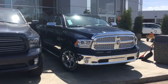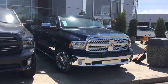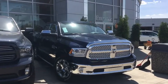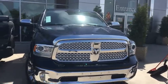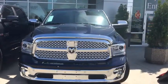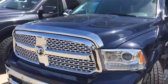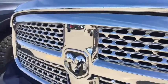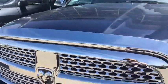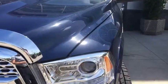We're going to be taking a look at the 2017 Ram 1500 Laramie in true blue pearl. We got the 5-foot box in the back with the crew cab, giving your passengers that extra legroom. And of course, under the hood we have the 5.7 liter Hemi V8 engine, and this gives you incredible performance as well as fuel economy. You got the chrome cross front grille with those chrome inserts, the chrome wind deflector, you got the chrome bumper, chrome everything. It looks fantastic.